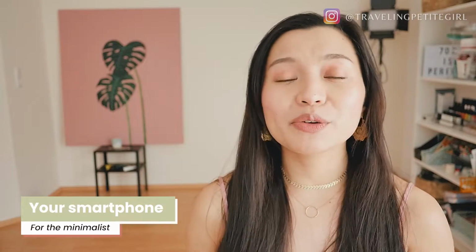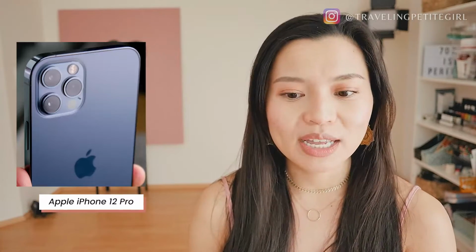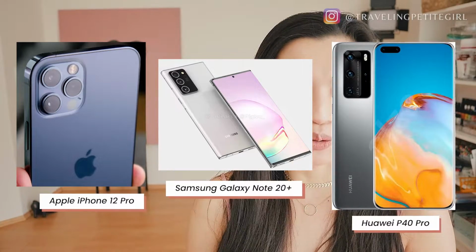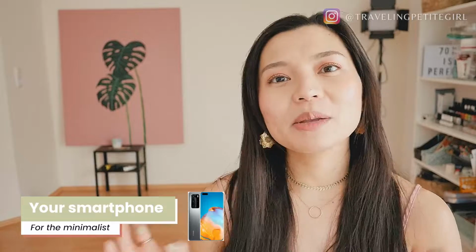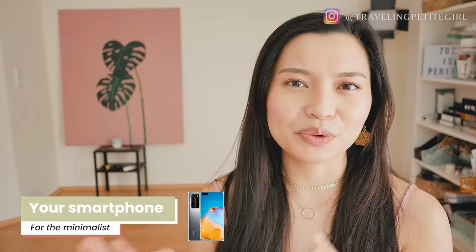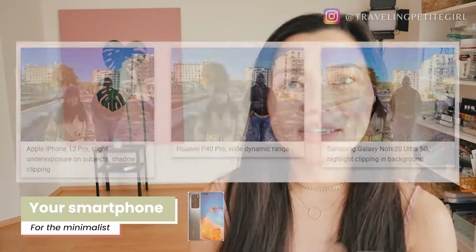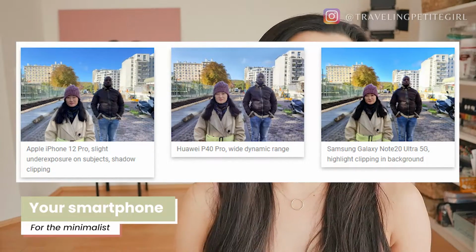And if you're wondering what are great smartphone cameras, currently it's going to be the iPhone 12 Pro, the Samsung Galaxy Note 20, and the Huawei P40 Pro. So these phones are always competing with each other in terms of cameras, and I'm not going to be going into the details of each phone here, especially since people have their own preference for Apple and Android, but I'll leave a link down below that compares the video and photo quality of all three cameras in my description box.